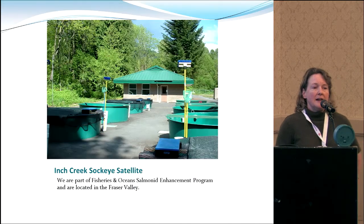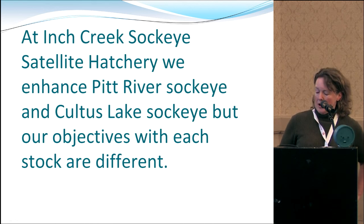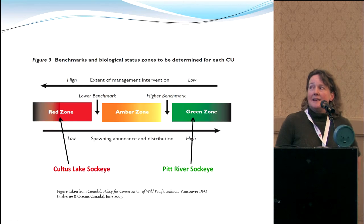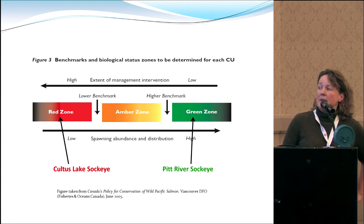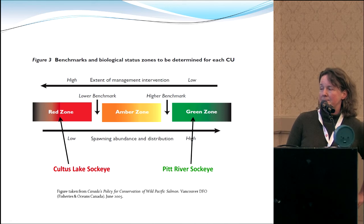Now at the Sockeye satellite at Inch Creek, we enhance two stocks of sockeye, Pitt River and Cultus Lake sockeye. But the objectives that we have in enhancing these two are quite different. Now I borrowed this figure from Fisheries and Oceans wild salmon policy. Now there's a lot of details to this policy, and I'm not going to get into any of them really, except to illustrate to you that part of the policy is this traffic light system.